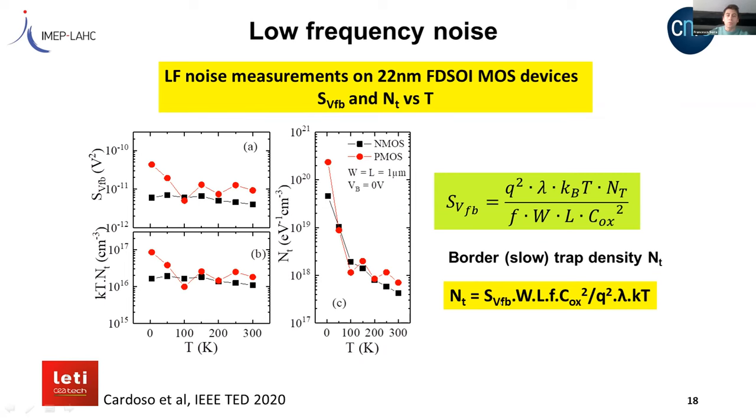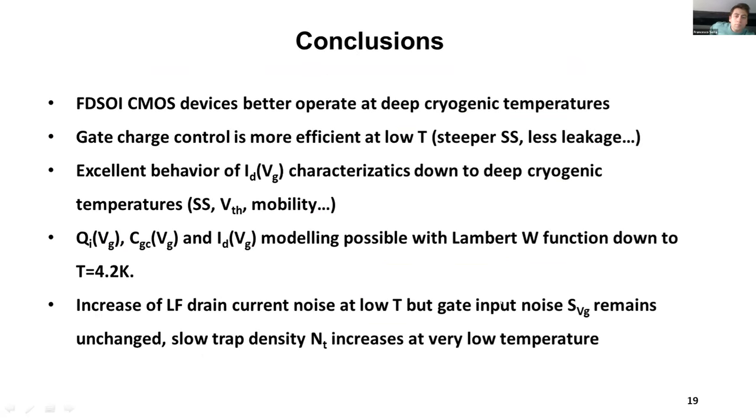Okay, so to conclude, we have shown how FD-SOIs are actually better performing down to deep cryogenic temperatures. The gate control is more effective, as we saw that the switch-on behavior is deeper. The drain current is actually maximized for deep cryogenic temperature.